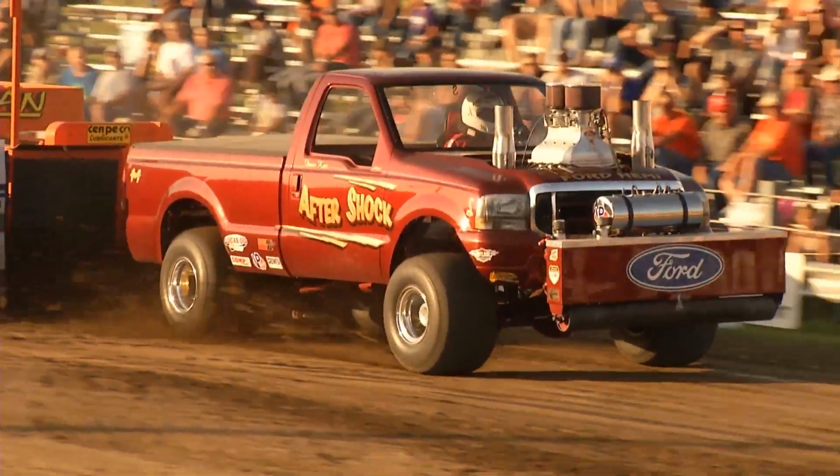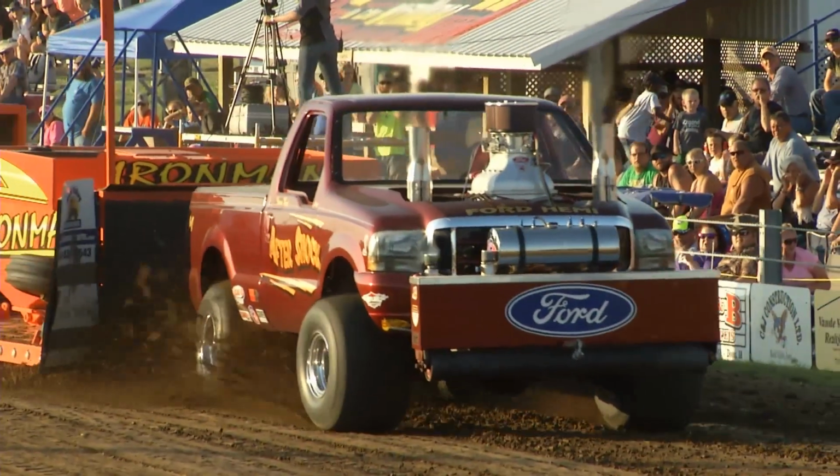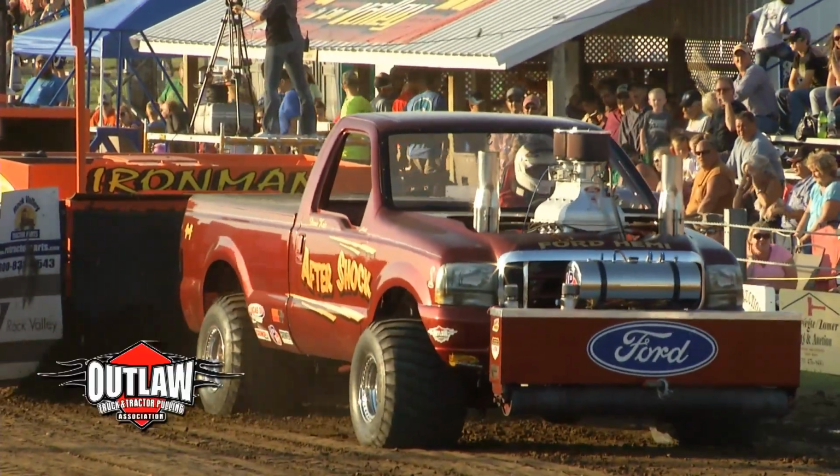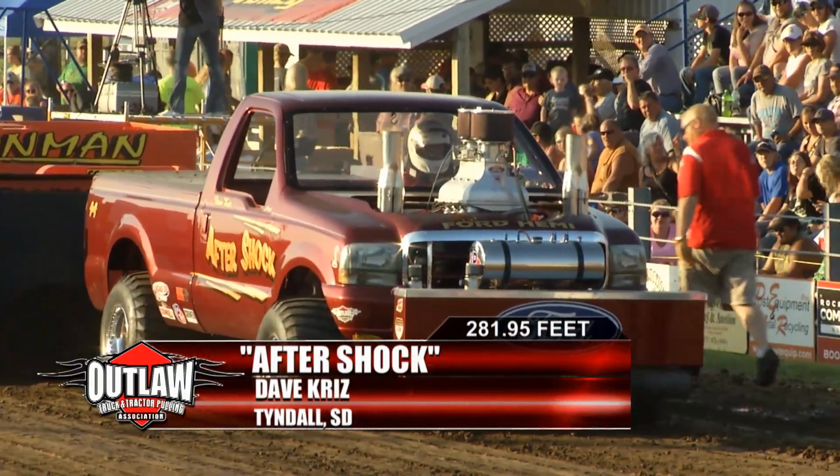Listen to this motor. Notice how this one is sitting flat and level. Singing, digging, pawing, clawing. Oh, good, just not far enough. Got over in loose dirt, only goes 281.95.